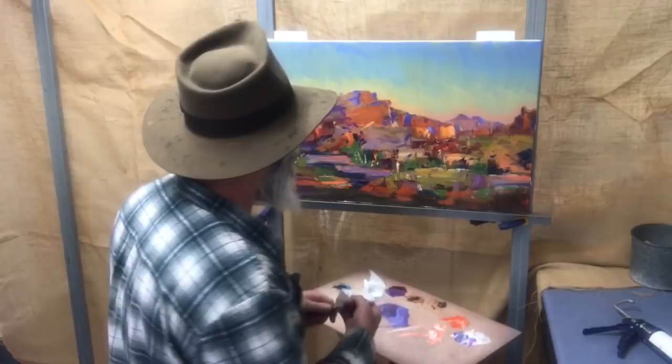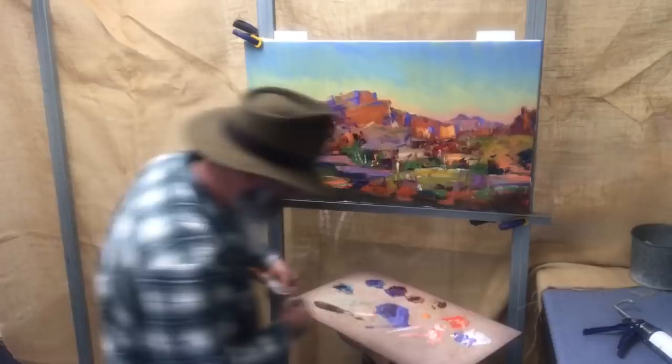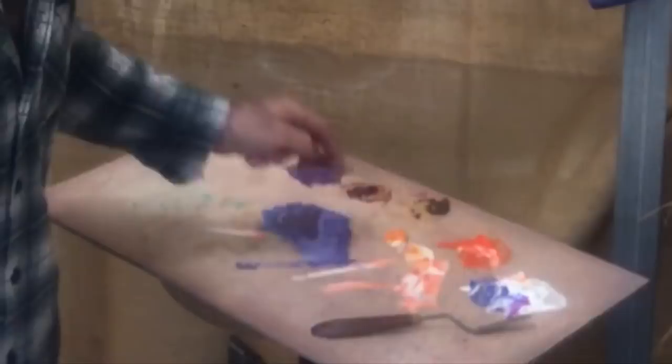Okay, now, let's see what I've got to do here. I've got a cat orange, but I'm going to need a little bit more of a cat yellow, because that orange is just not cranking it. Just doesn't quite have the accent that I want. So I'll half mix the cat yellow and the white.